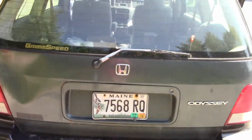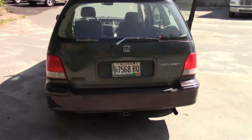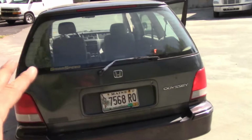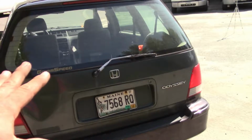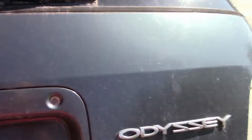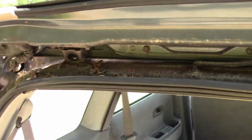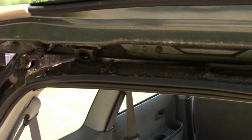You'll notice this rear trunk is not the same color as the car. That's because the rear window broke, and there isn't an aftermarket supplier for glass for these anymore. It would have cost like $1,200 to get a new window from Honda. So instead, I just got a whole new rear hatch from a wrecked van. It's rusting out. I think you can see that right up there, all along the top here. The hinges are about to just rust off of it. That's how they've been for, I don't know, forever.